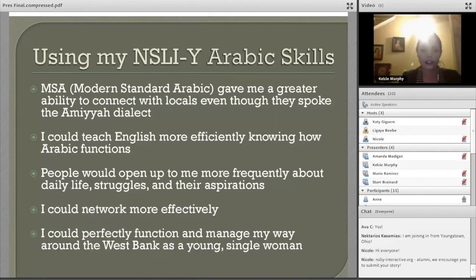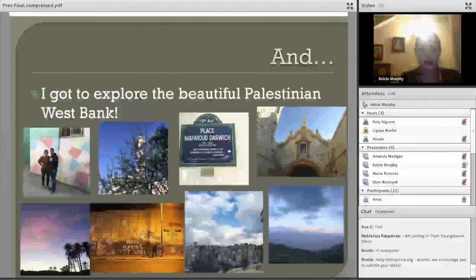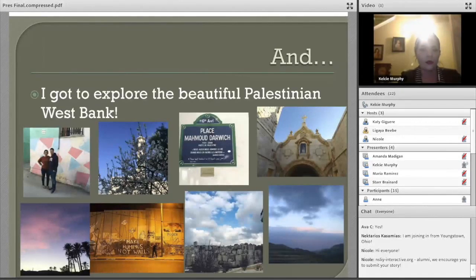And I could perfectly function and manage my way around the West Bank as a young single woman. And Arabic greatly helped me with that. And people also respected me more for knowing Arabic instead of coming as a tourist. So it was quite a lovely opportunity. And I got to explore the beautiful Palestinian West Bank. So I got to go to not only places like Hebron, but refugee camps, Bethlehem, Ramallah, and these I'd go to by myself, and I could perfectly get around. And I got to see the West Bank.